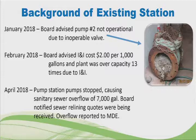In January of 2018, the board was advised that pump number 2 was not operational due to an inoperable valve. As you can see here, the condition of the valve, it had completely deteriorated. Is that correct, Dan? Actually, that's just what built up on the wet well side. The valve itself is on the other side. Oh, that's the plug, not the valve. Okay, as Mr. Sweeney would know.